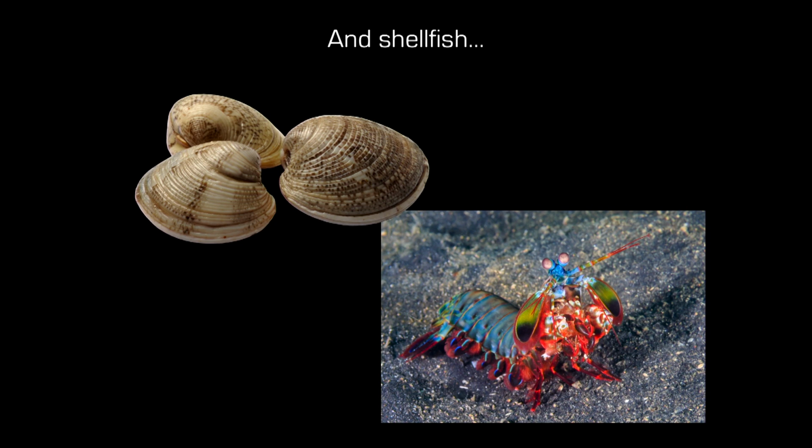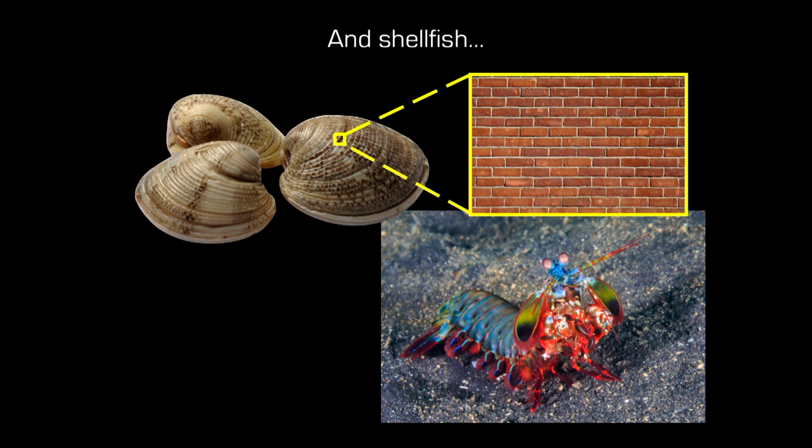Now, one really cool instance where architecture plays in nature is in the exoskeleton of shellfish. So this clam that you see at the top, you know that clamshells are really hard and strong, and it's difficult to get into. But when you look closely at the clamshell, it's not just one smooth, homogeneous surface. It's actually more of a brick and mortar structure. There's a lot of little tiles stacked against one another.